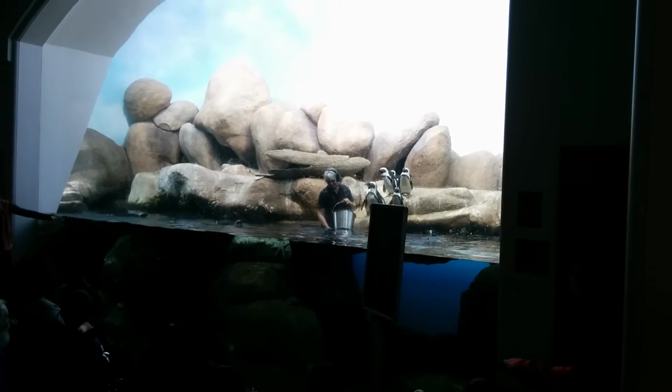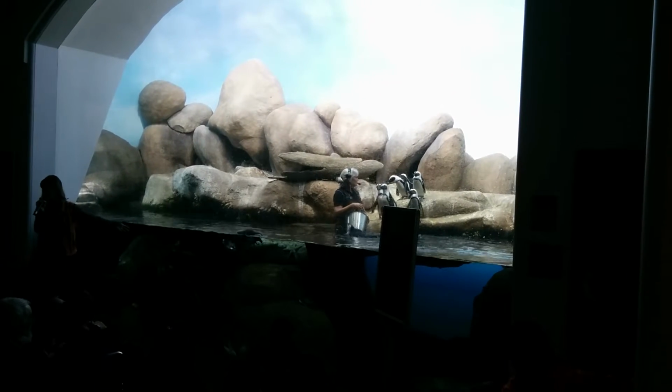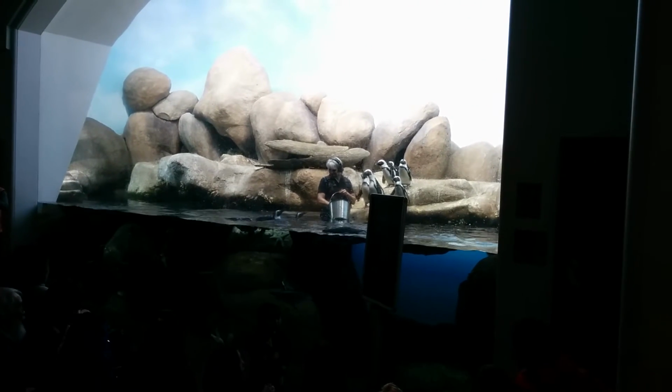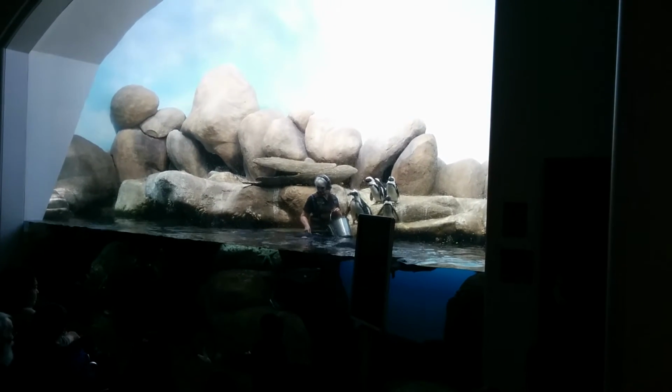That's right. So as we kind of watch them swimming around in the water, we might notice that some bubbles are coming off of their back. Does anybody see those bubbles? Does anybody know what that is? What do we think it is? Is it air? Yeah, it's actually air that's coming out from their feathers. So remember I mentioned that they have those 2 layers of feathers, and that's air that's escaping from those layers.